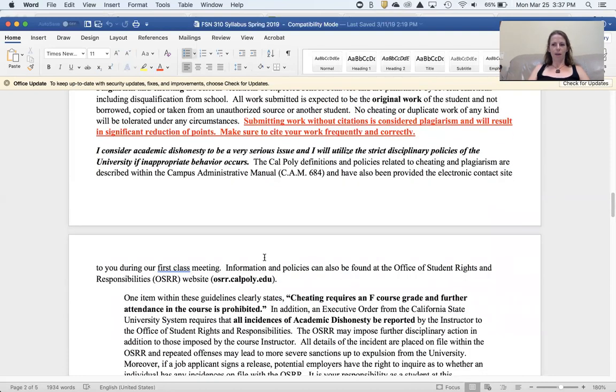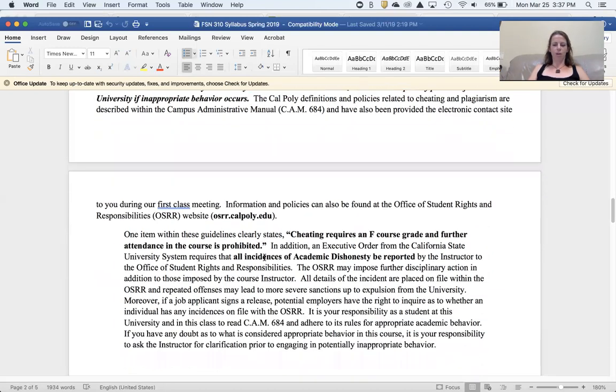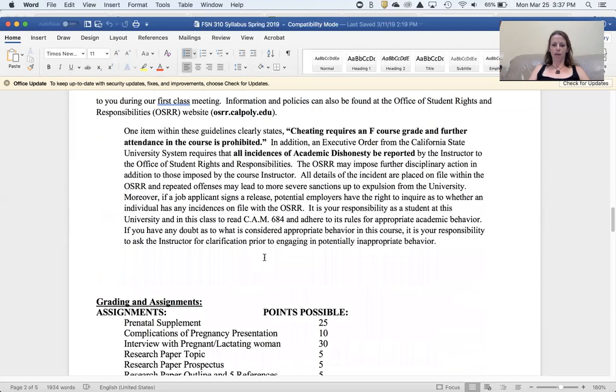Don't cheat in any other way, however, either. Don't copy anybody's assignment, write notes on your water bottle and have it on your desk. Whatever you guys do, don't do it.